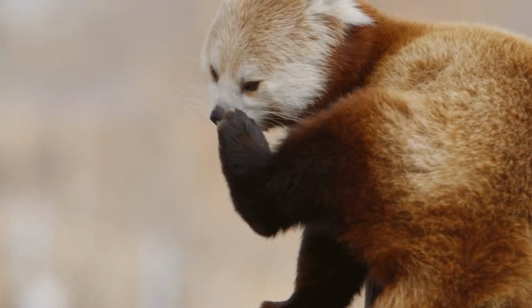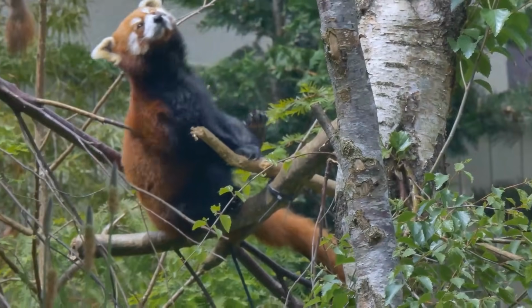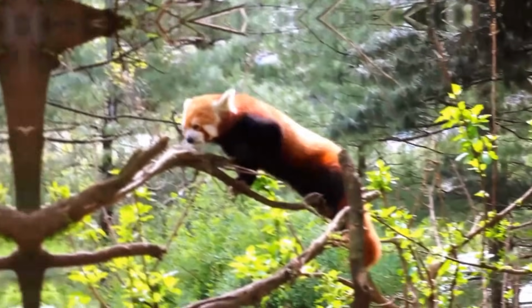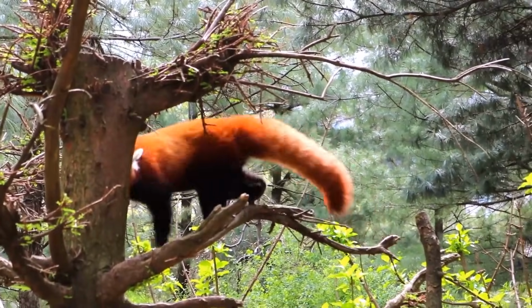Unlike what its name might suggest, the red panda is closer to a raccoon than it is to a giant panda. You'll find a lot of these cat-sized creatures in the Himalayan region, hopping from tree to tree and bundled together trying to keep warm in the harsh weather. They're gentle and friendly like their big panda cousins and occasionally enjoy eating some bamboo sticks.